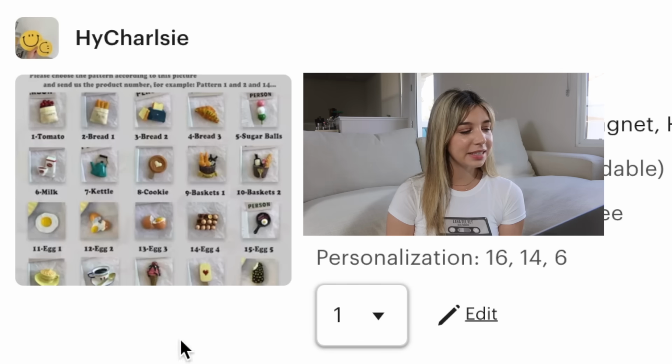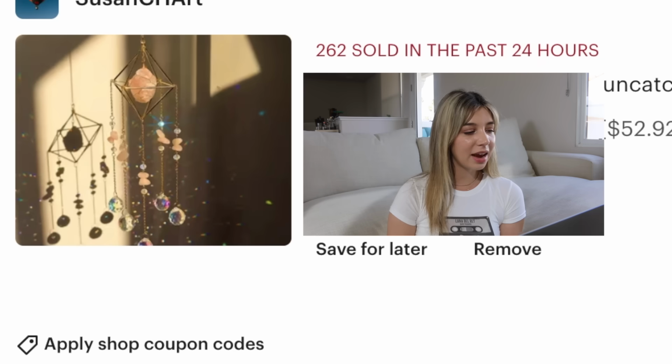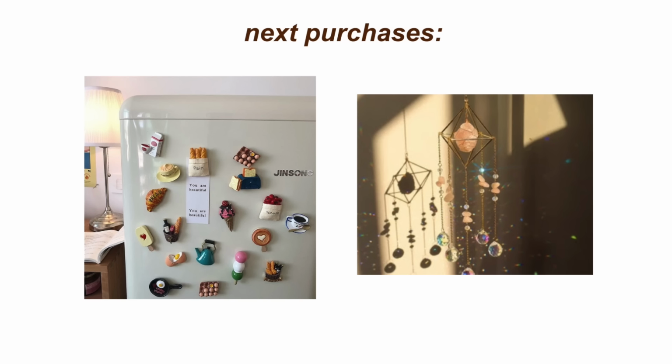I am gonna go with these fridge magnets. I'm so excited. They'll come next week. And then I'm also gonna go with this crystal hanger, the rose quartz one, which is so cute. So let's check out. I think so far I'm most excited for these fridge magnets.